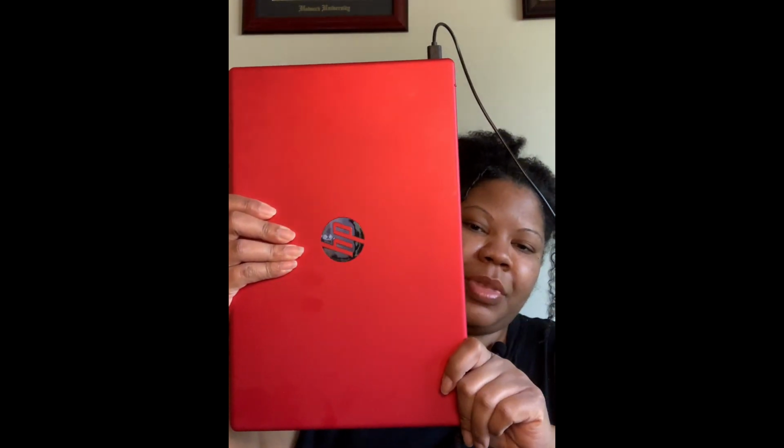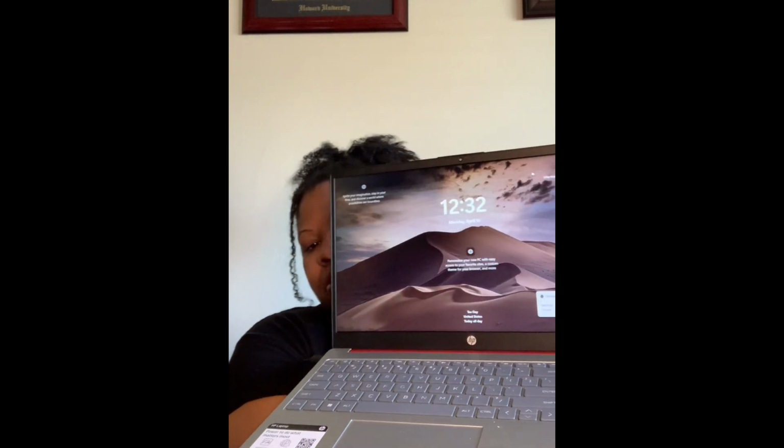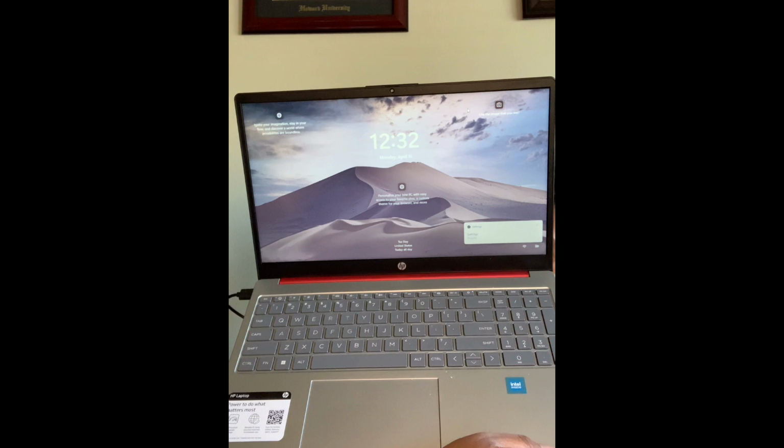And then another thing that I purchased last month was a new laptop. And this is an HP laptop. I think it's the 15-inch screen. And it did come in the standard silver and a couple other colors, but I wanted red. So I got it in red.